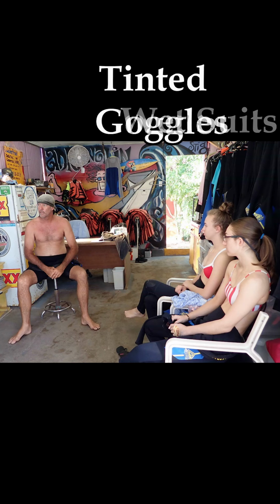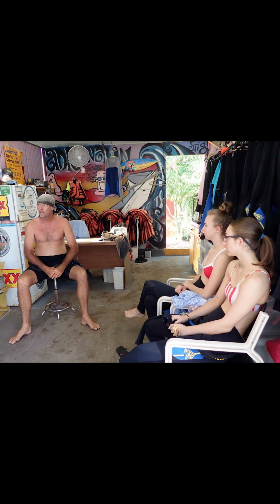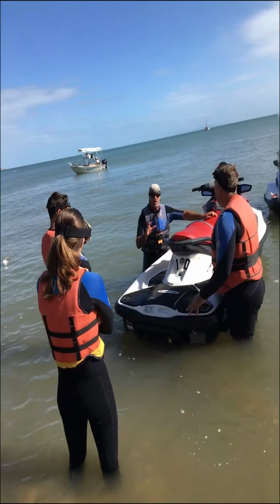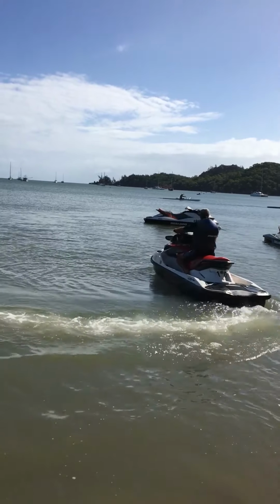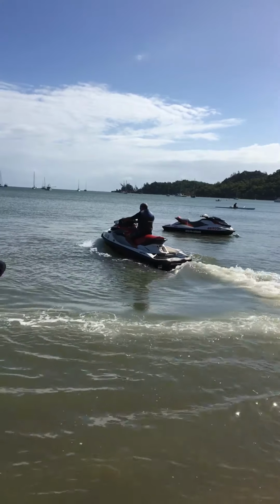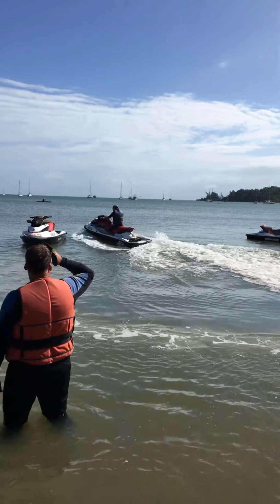Wetsuits, tinted eyewear and life jackets were included to make our trip safe and comfy. We geared up and headed down to the water's edge where Peter talked more about the skis and gave a demonstration on how they worked and how to swap around as drivers whilst on the water.